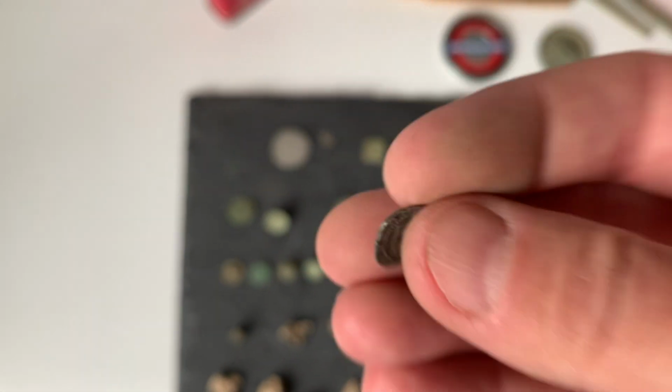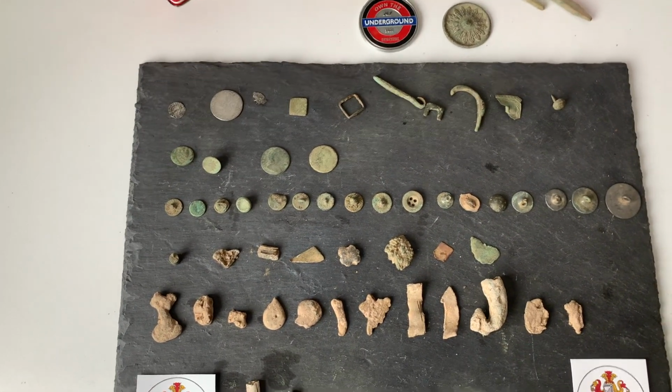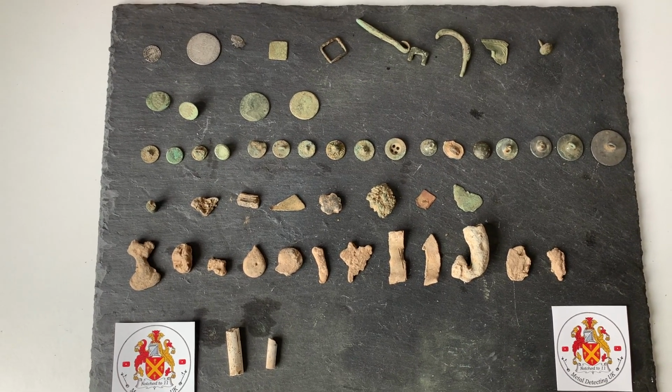And, you know, what a dig. An amazing bit of land. I'm hoping that I'll get back there again later in the week if I can wangle some more time off work. That's it for now, though.